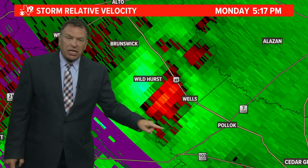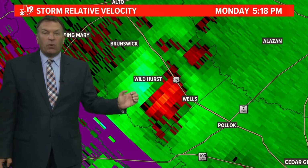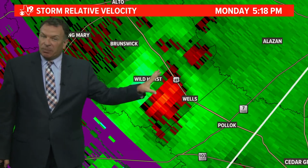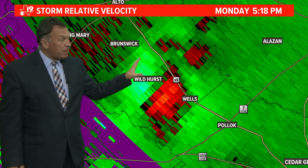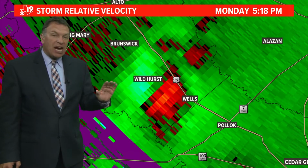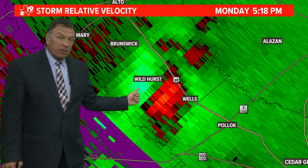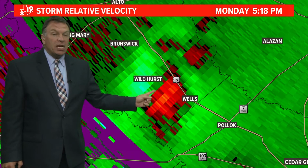This is the rotation inside that storm. Red, of course, is going away from the radar, and green is going toward the radar. So it's tightening up a little bit, and I'm going to watch it carefully. I'm going to keep an eye on the National Weather Service chat room and see if they want to preliminarily toss a tornado warning out on this, because this has picked up in intensity just a little bit. That is near Wells, in fact, and Wildhurst.